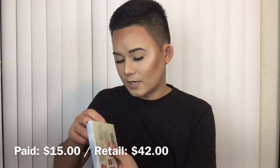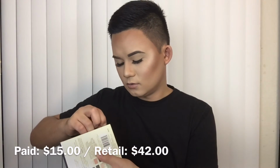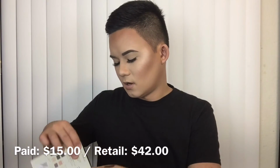Then I got another Beat the Bomb eyeshadow palette. This is Meet Matte Nude. Casey Holmes was talking about another Meet Matte palette. And I thought it was this one, but then I went back and I was like, oh, this is not it. But that's okay because this is still a really nice palette.